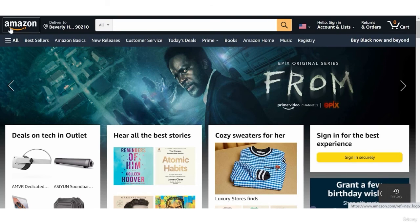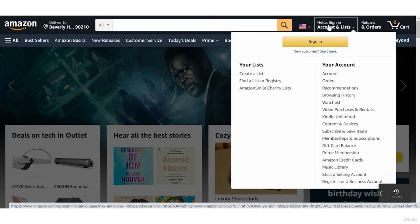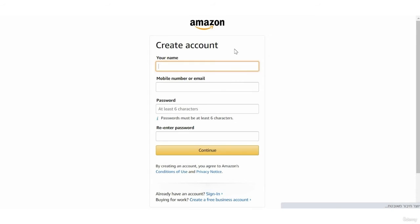In this tutorial, we are going to open an Amazon account. So first we need to get to the Amazon website, which is amazon.com. And where you sign in, you can create a new customer account by clicking Start Here. Of course, just like with all of the other accounts that you make, you have to provide your name, your phone number or email address, a password, and then of course you have to re-enter your password. Now, once you have all of this information filled out, go ahead by clicking Continue.